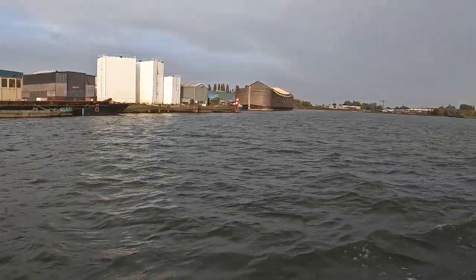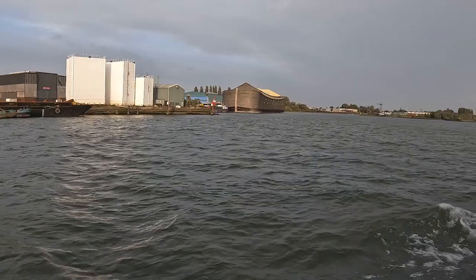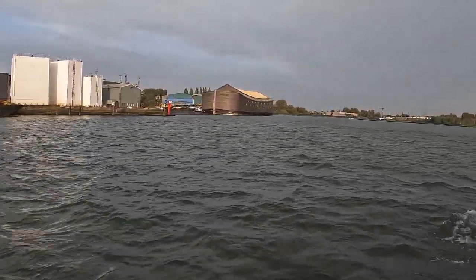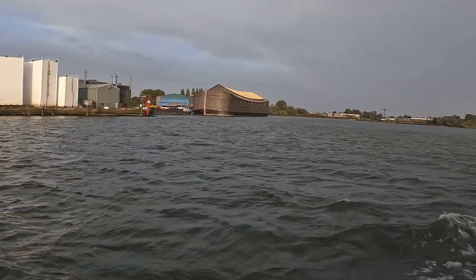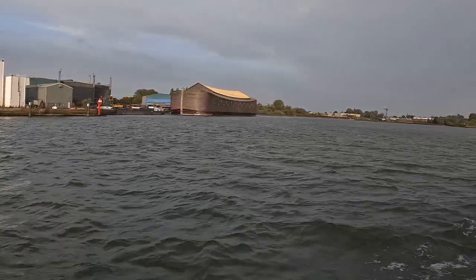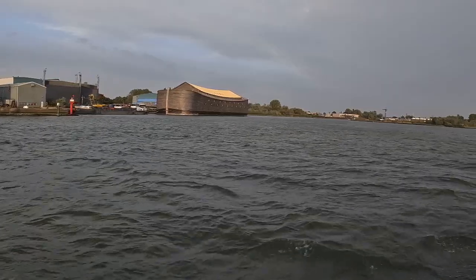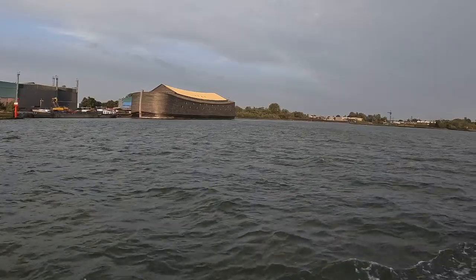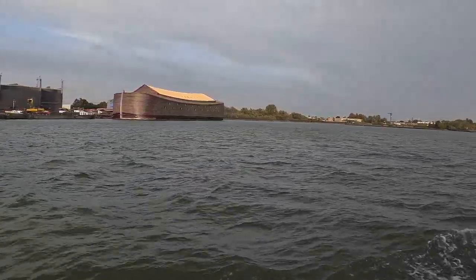So I found out that Noah's Ark was built by a bit of an eccentric bloke who thought the world was going to come to an end and he was going to be the new Noah. There are no animals actually on the boat itself. The giraffe you see at the front is just a model. It's not the real thing. So don't worry, don't panic.